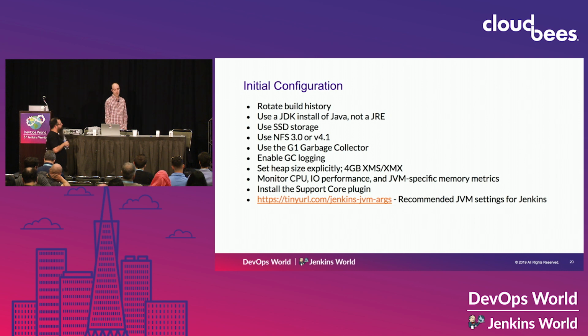We always say use either NFS 3.0 or use 4.1. At this point, there's really not any reason not to use 4.1. It's pretty much supported everywhere, and any modern kind of NFS appliance is going to support it. But NFS 4.0 has really poor performance under fast or frequent write loads or frequent small write loads, and that's a lot of what Jenkins does. So we see performance benefits from people switching from 4.0 to 4.1 quite commonly.